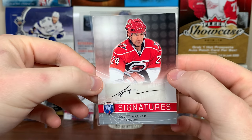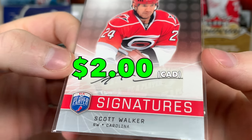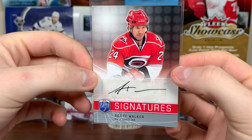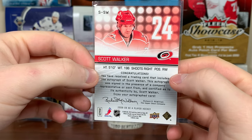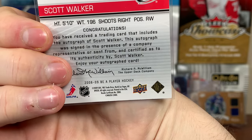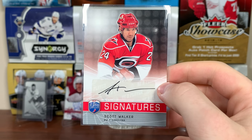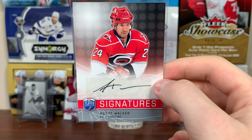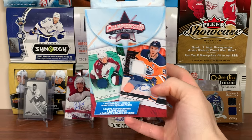It's a Be A Player signatures. Scott Walker. I mean, familiar name. Not a fan of auto. But hey, it's a Be A Player signatures. Scott Walker. I mean, I'll just remember him for having a pretty big goal. That's about it. I think it was against, what, Boston? He had a big goal? Yeah. 08-09 Be A Player. Stuff that I'll probably eventually open, mainly 07-08 because that's the year I like collecting. But yeah, there's Be A Player, Scott Walker. All right, next one of these. First one wasn't too great, not gonna lie.